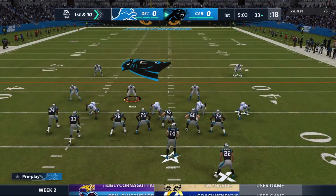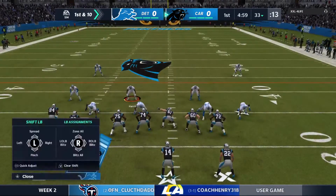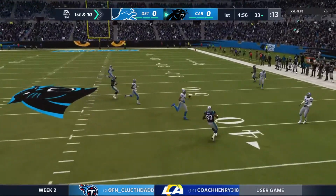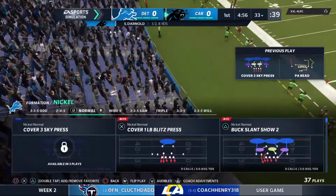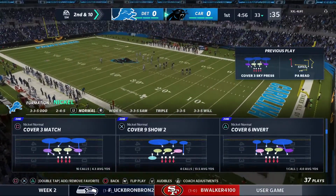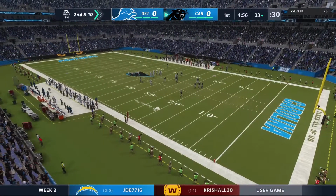So they'll come up 1st and 10 now from the 33. Faking the give, Darnold. Looking middle, and it's incomplete. David Moore, the intended target. That'll bring up 2nd down. You and I watched film yesterday, and you told me to watch his feet. Well, for whatever reason, his footwork just looked off on that throw.